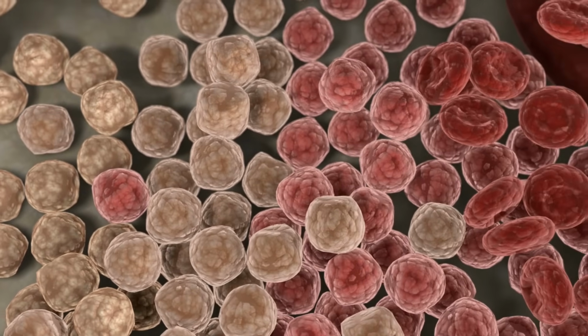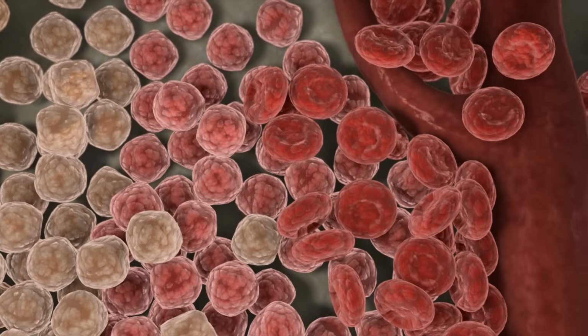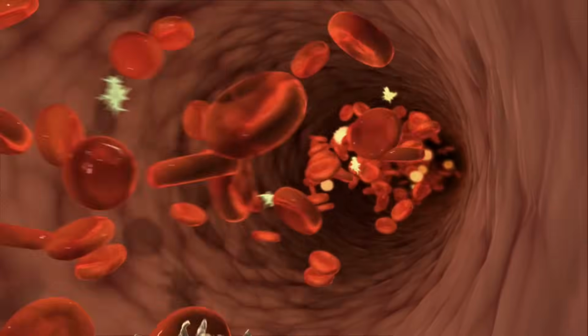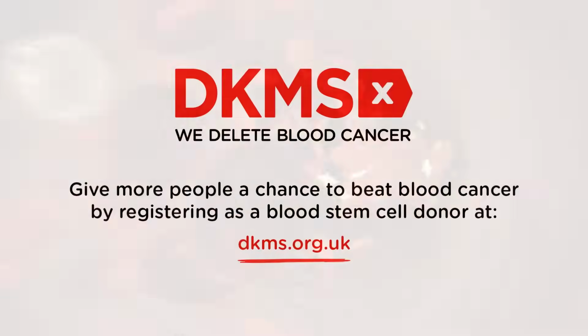In summary, we can say that the term blood cancer is a general description for various malignant diseases of the blood-forming system. Stem cell transplantation is thus an important form of treatment for the affected patients.